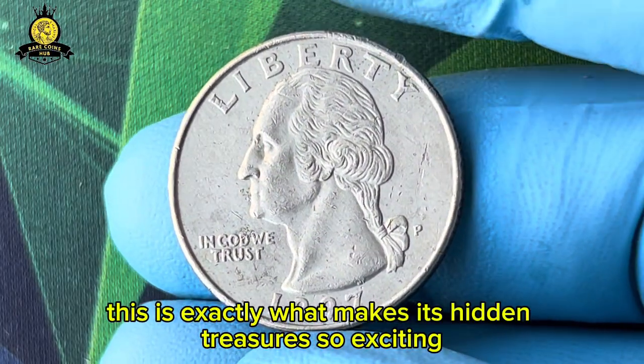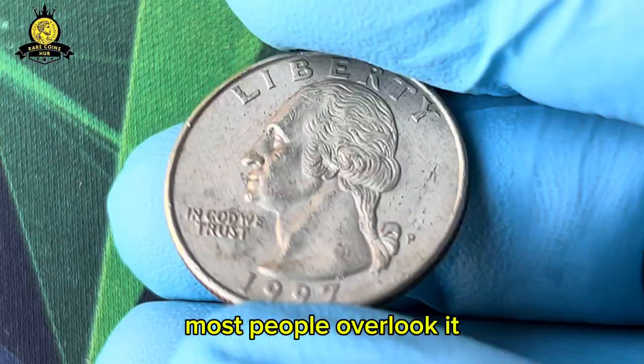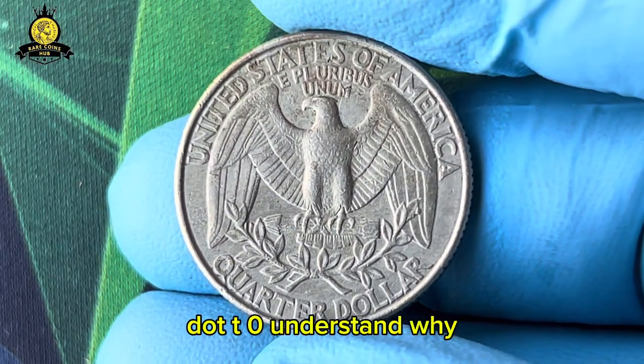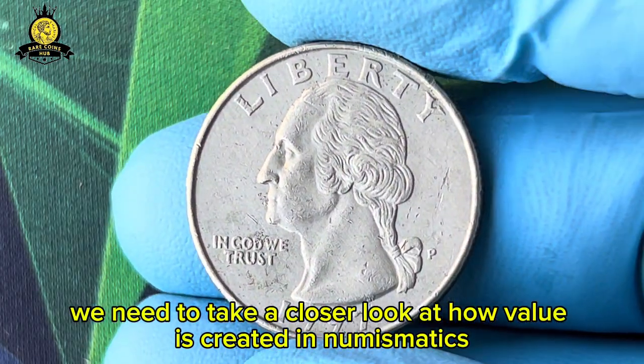This is exactly what makes its hidden treasures so exciting. Most people overlook it, yet certain examples have become worth tens of thousands of dollars. To understand why, we need to take a closer look at how value is created in numismatics.